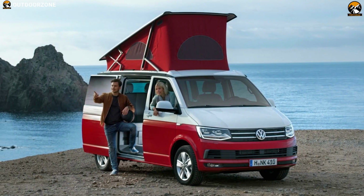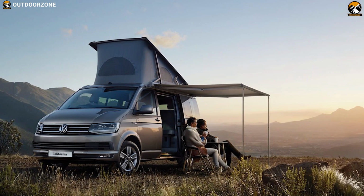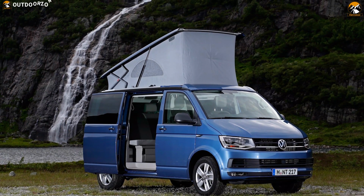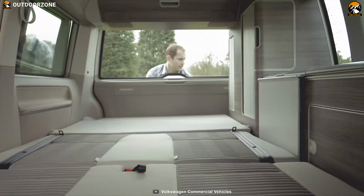Alongside, it has a bunch of safety features like brake control, blind spot assists, and many more to enhance your full-time trip. Moreover, the California 6.1 has a digital cockpit which is a customizable, full-color, digital 10.25-inch gauge cluster that will let the driver change views to display the most relevant information in front of him.